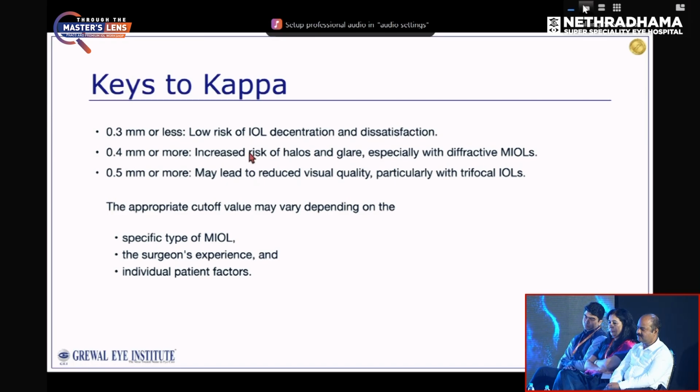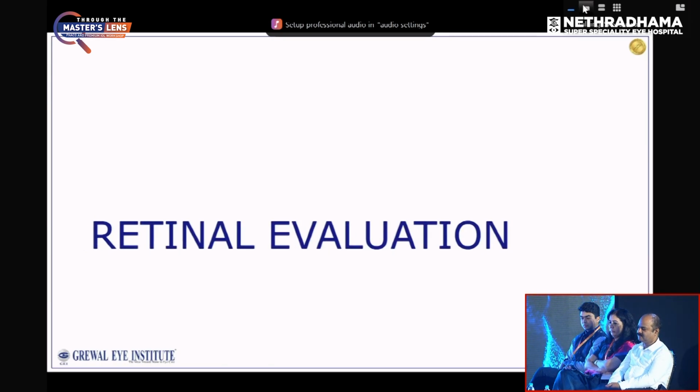0.4, increased risk. 0.5, you may consider as a cutoff value, but the final cutoff value that you decide will also depend on the specific type of the lens, the surgeon's experience, and the individual patient factors.